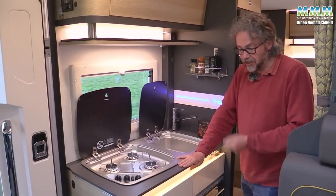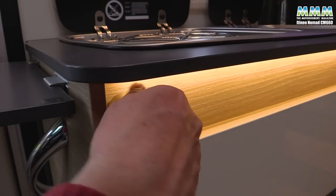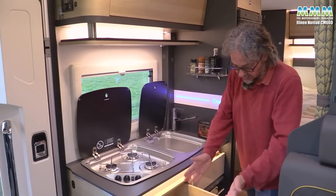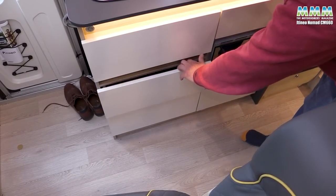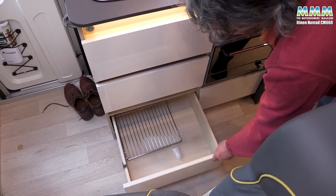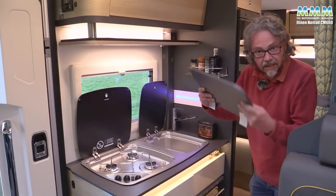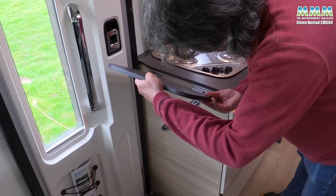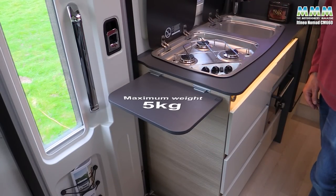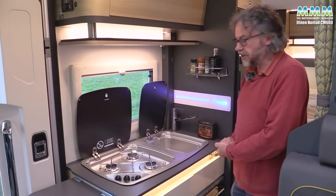But one thing that you won't have to consider when you're travelling is your drawers flying open, because in Rapido fashion, there's a twist knob that just locks them all solidly closed. And when you're on site, you've got big cutlery drawer there, drawer for your plates and bowls there, and even another one for your pots and pans. And then little cupboard underneath the oven, open that, and we'll solve the worktop issue. Okay, I think that says it only takes 5 kilos, but I wasn't going to sit on it anyway. So, bit of serving space there, and of course the table is close by anyway.